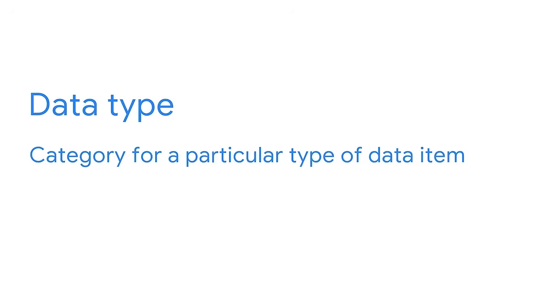When working in Python, data types achieve a similar purpose. A data type is a category for a particular type of data item. Python uses several data types. We'll focus on string, float, integer, boolean, and list data.